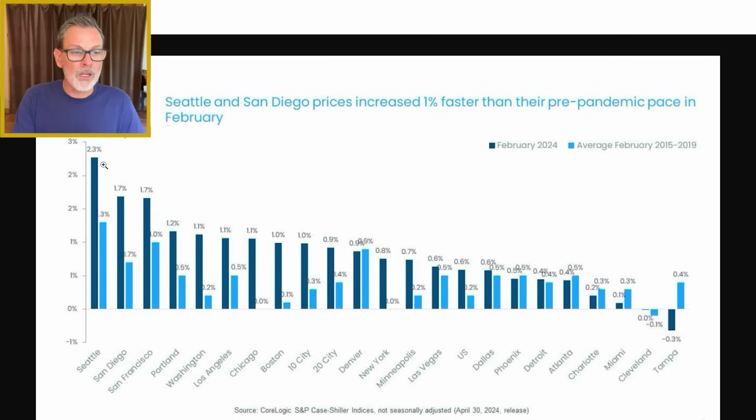So Seattle, the month-to-month change, January to February, increased by 2.3%, whereas looking at pre-COVID levels, it only increased by 1.3%. Also in San Diego, it increased by 1.7% this February compared to January, whereas the historical average, looking at pre-pandemic levels, only increased by 0.7%. So in Seattle and San Diego, home prices increased about 1 percentage point higher compared to pre-COVID levels. And we're seeing that really across the board. There are only a couple of metros here that are experiencing smaller gains compared to the average pre-COVID levels.